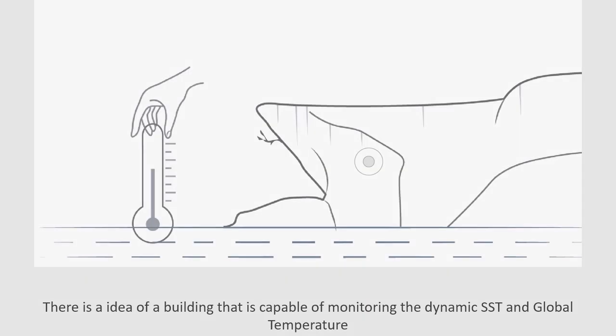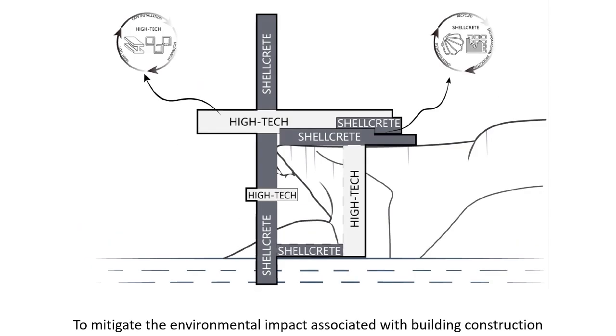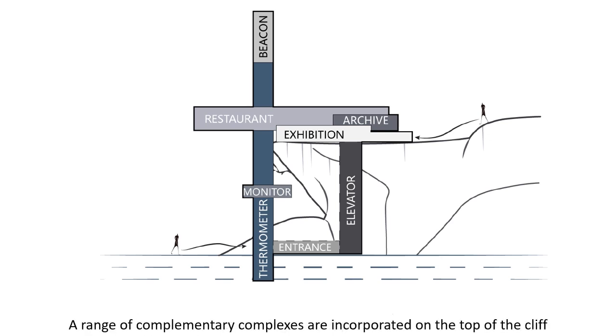Designer alarm, a constant reminder. This is our idea of a building that is capable of monitoring the dynamic changes in global temperature, resembling a thermometer. To mitigate the environmental impact associated with building construction, we use an eco-friendly material, shellcrete. After establishing a building that serves as a functional equivalent to a thermometer for presenting the temperature, a range of complementary complexes are incorporated on the top of the cliff.